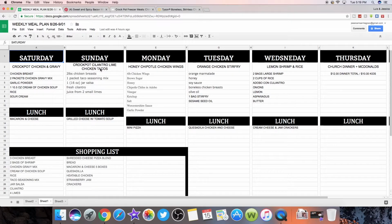Crock pot cilantro lime chicken tacos on Sunday. All the ingredients I need. Lunch is grilled cheese with tomato soup. Monday is honey chipotle chicken wings. These are all the ingredients. And for lunch, the mini pizzas that I told you we make.